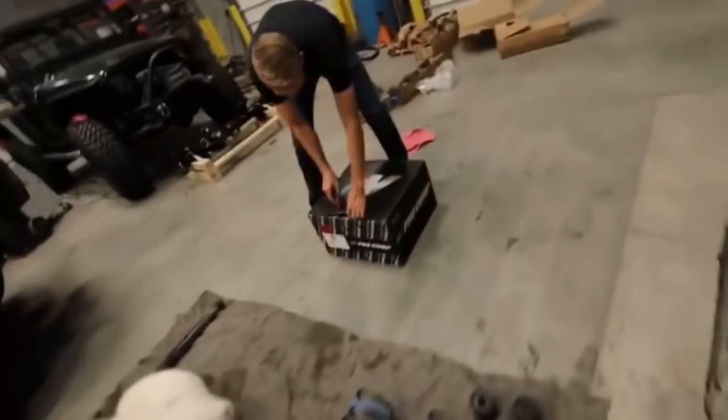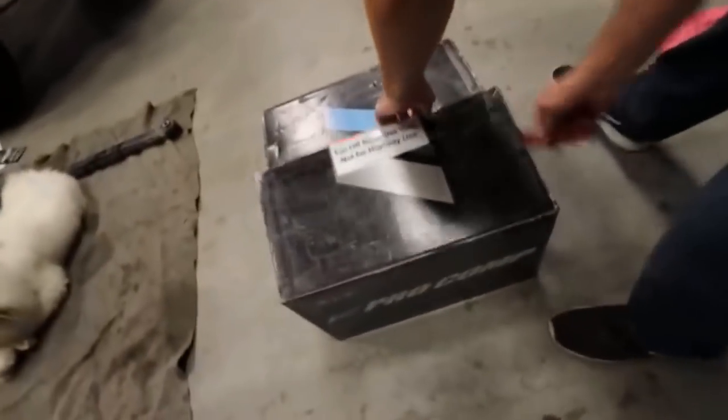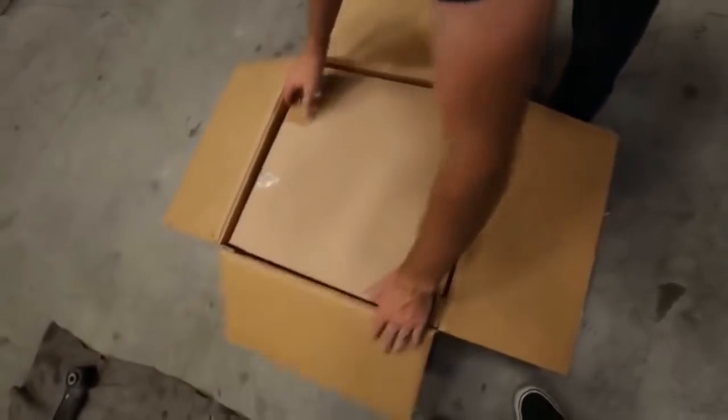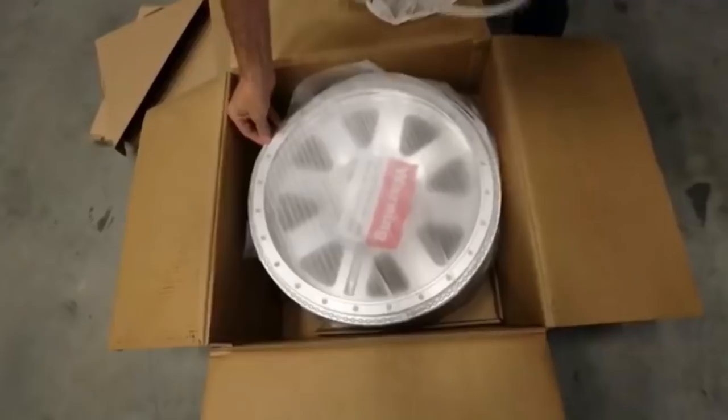Originally, I wasn't gonna film this, but I have to share this moment with you guys. So these are the new wheels for the Gladiator from Pro Comp. Wait for it. They're gonna be anodized soon, so this is not the color we're going with, but these are the wheels.